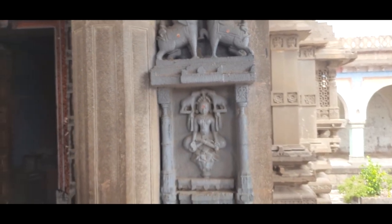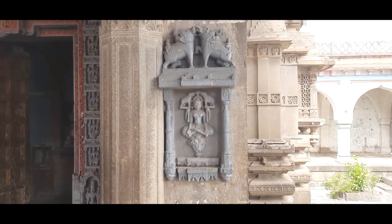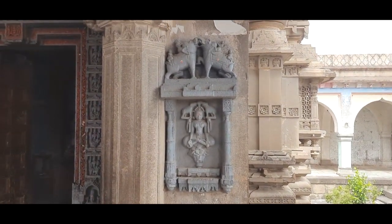These two Devkostakas might have been placed in a later period of time. It's not a part of the original temple architecture.